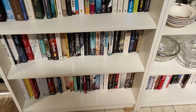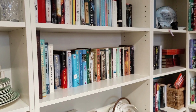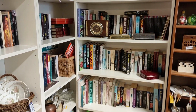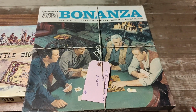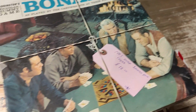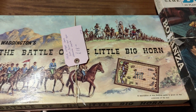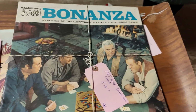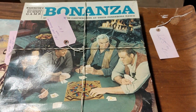Inside they did have a few little bookcases of books and a few interesting bits and bobs, non-book related. But what I found was very, very expensive. Nothing in the book department at all. This is probably the best thing I saw, which was a Bonanza board game, 18 quid. I thought that was a bit pricey for a relatively common board game, and it was all taped up. The Battle of Little Bighorn was quite nice, but once again they've tied these things up. Who knows if they're complete or not? You just wouldn't take the chance.